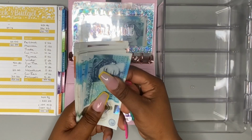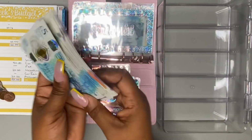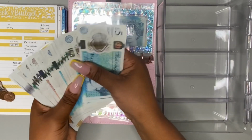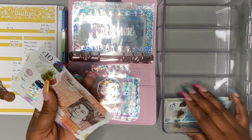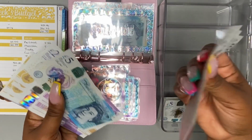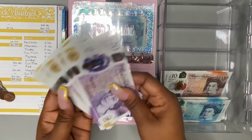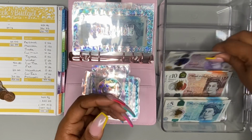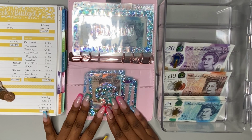Okay guys, so I have my cash and I'm all ready to go. I'm just gonna put my money in my tray. This week I used my cash totals card, guys, so I made sure I've got enough fives to stuff my envelopes properly this time. Oh, I've got one hidden there as well. And I've got enough 20s, so that's good. Okay, so let's start with our weekly cash envelopes.